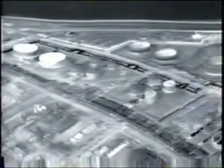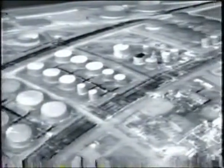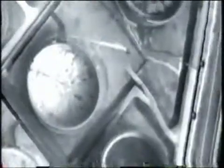This infrared picture was taken as the 748 flew over a tank farm. An interpreter can see the exact fuel level in each tank and can work out many other facts, including the rate at which fuel is being pumped in or out. The aerial line scanner can see far more than the manager of the tank farm on the ground.